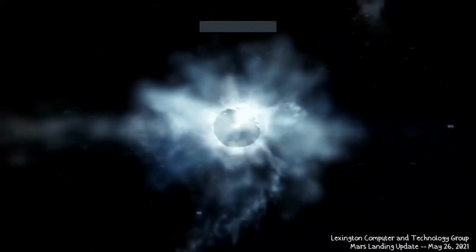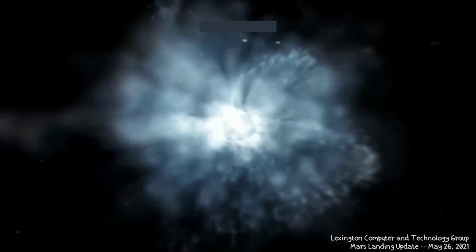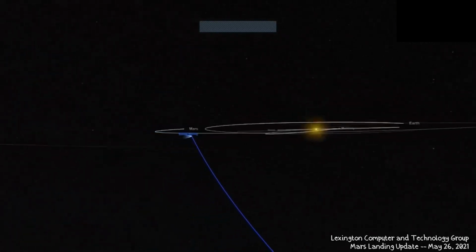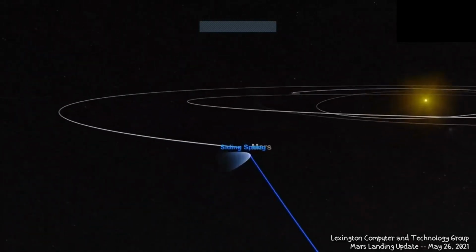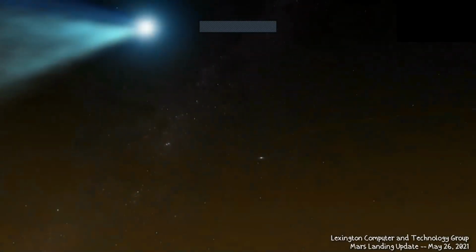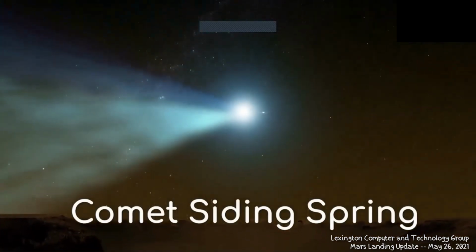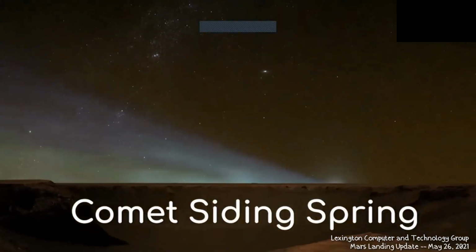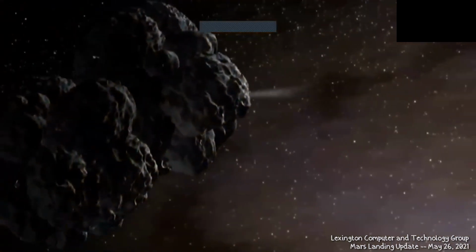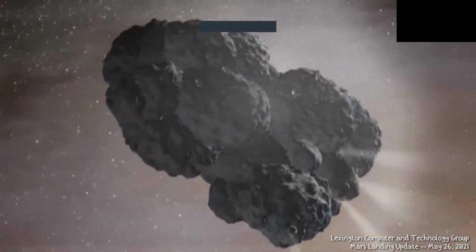As this was going on, a visitor from the outer edges of the solar system was hurtling towards Mars. Its trajectory would take it just 130,000 kilometers above the planet's surface before it continued on towards the Sun. This visitor was again not an alien, but Comet Siding Spring, a visitor from the Oort cloud. The Oort cloud is found well beyond Neptune and the Kuiper belt, millions of icy rocks in orbits that take millions of years to complete.